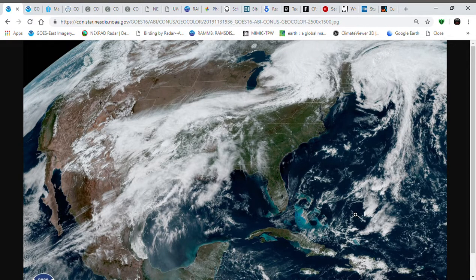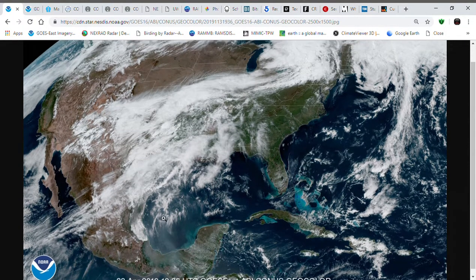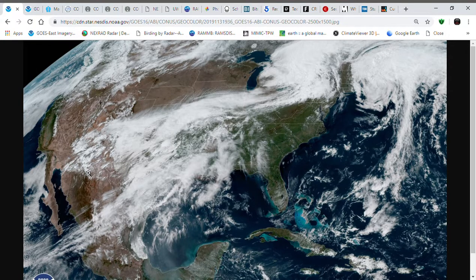Wednesday, April 24th, 2019. We are looking at the continental U.S. geocolor imagery. This is from yesterday, the 23rd. We're going to notice here, it's all in the south, northern Gulf. All the plains were up here. We had a thunderstorm. We had very low chance, but got one anyway.